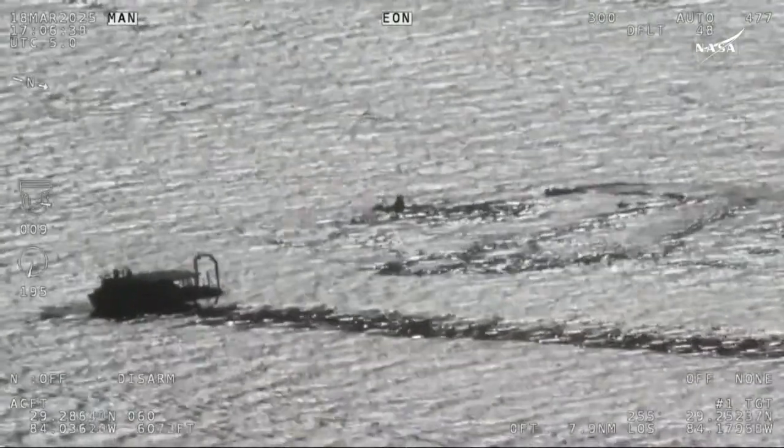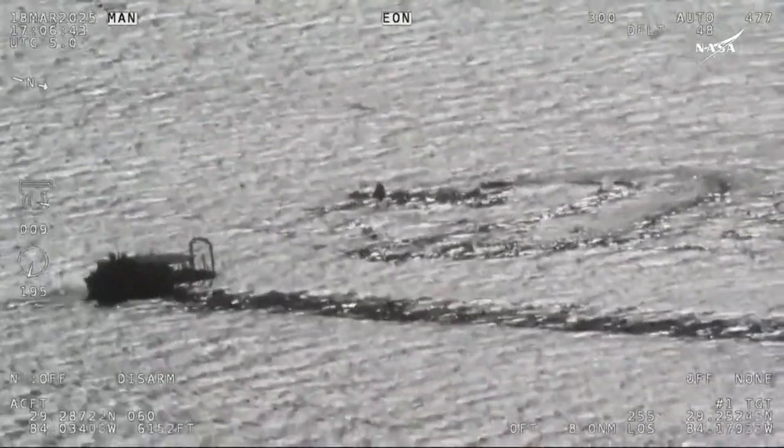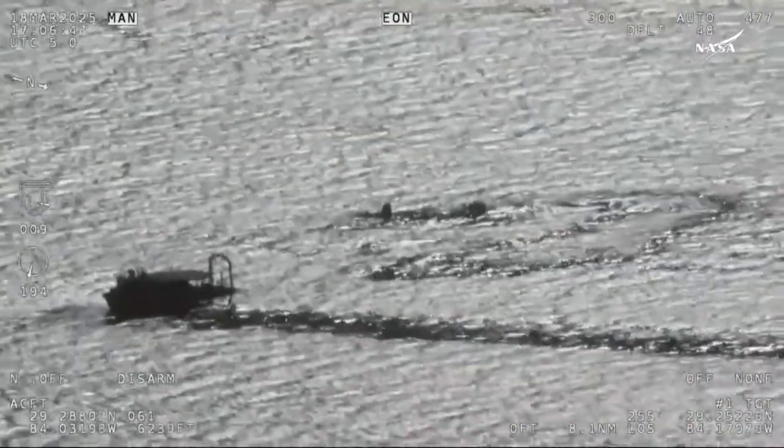Continuing to get some views of the recovery personnel, both the main recovery vessel, Megan, as well as some of those fast boats that we've discussed previously. It looks like just a beautiful day there off the coast of Tallahassee, Florida.